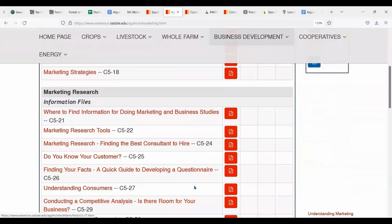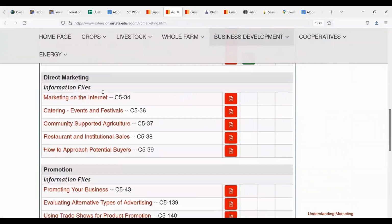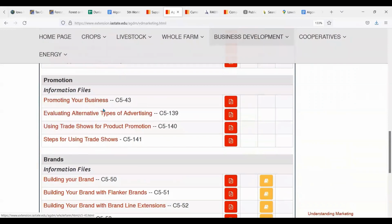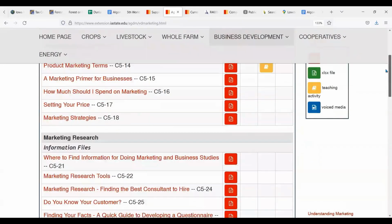And so, do you know your customer? Understanding consumers, right? Conducting some of that basic market research. When you get into direct marketing, whether it's going to be on the internet, a lot of marketing is done at festivals and events. So that's the catering kind of route. And then if you want to get into more of those institutional situations, how to go about that. You can see there promotion, which is always important. Then you get down into some of that branding information where, if you want to take that value added product to the next step and really build that brand, this has got some good information on that as well.